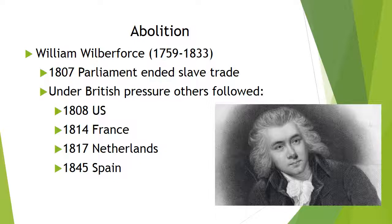But slavery still exists, and in fact it still existed in the British Empire. But the British after this will begin to see themselves as sort of the police of this system, so they will patrol the Atlantic Ocean trying to keep countries from importing slaves. And you'll be reading about this in your book Inhuman Traffic, so you will see this again, how the British are conceptualizing their role in this.